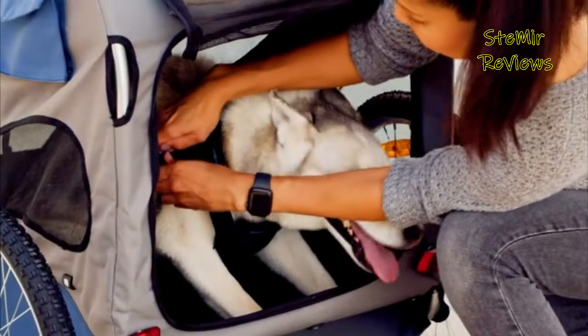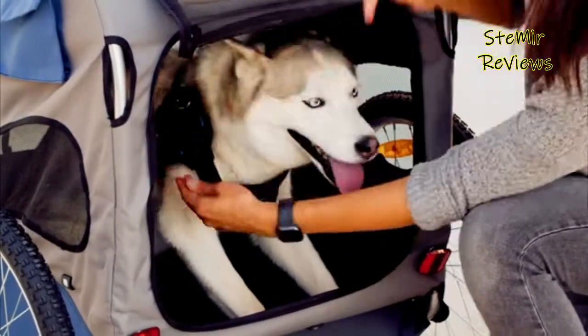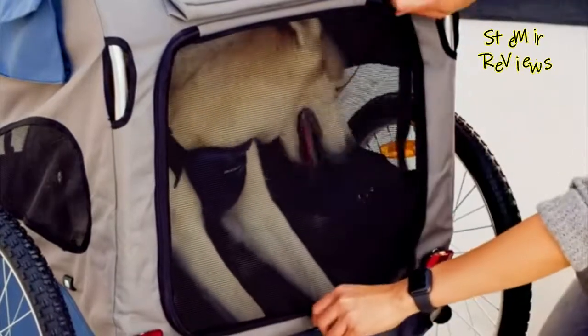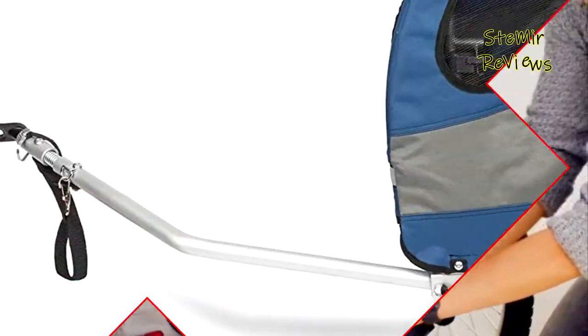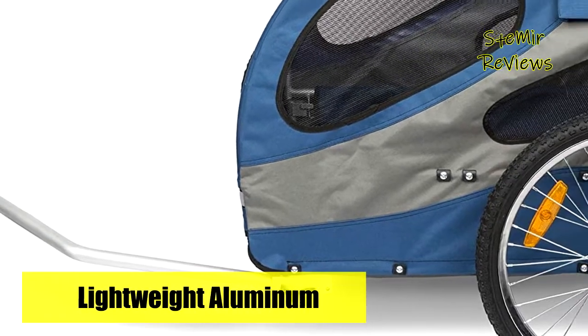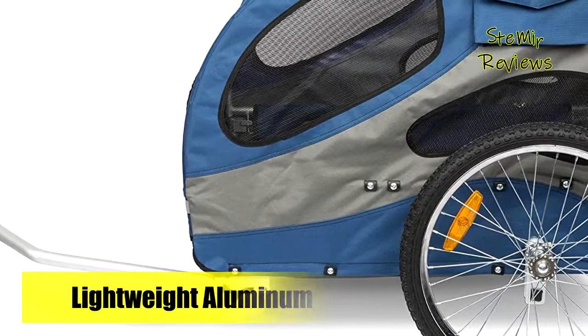The oversized sunroof provides ample airflow and room for pets to peek their heads out and look about. A removable, washable cushion keeps pets comfortable on long rides. Assembles quickly and folds down for easy storage or transport.